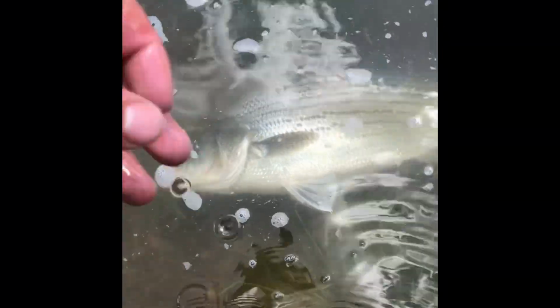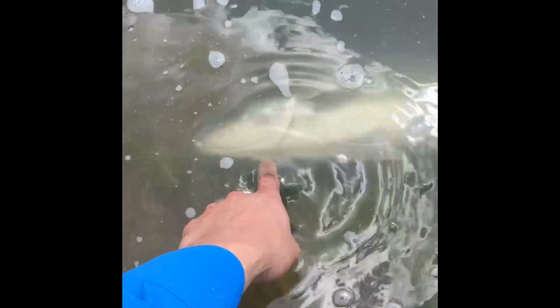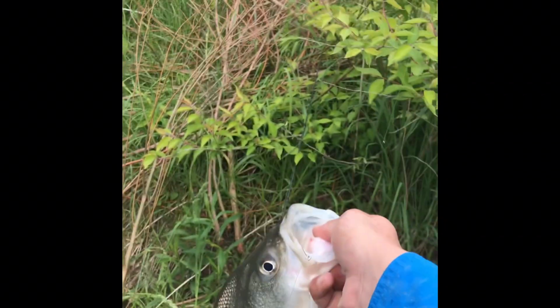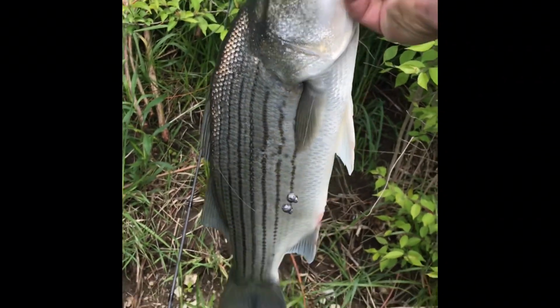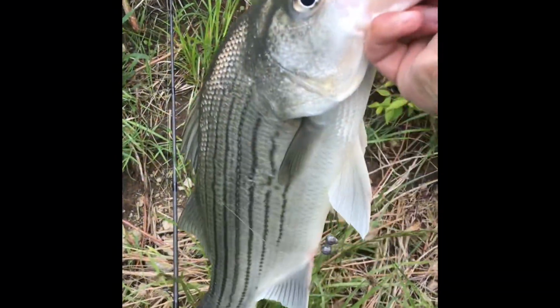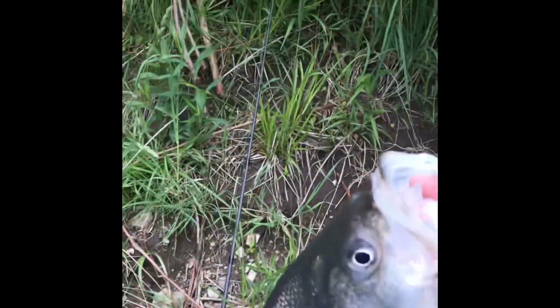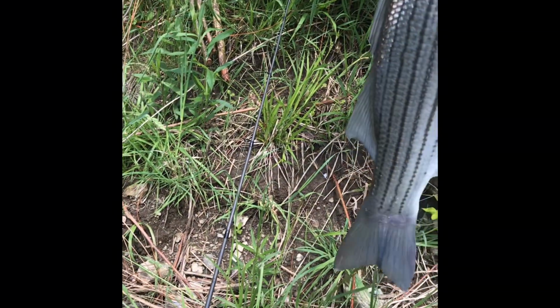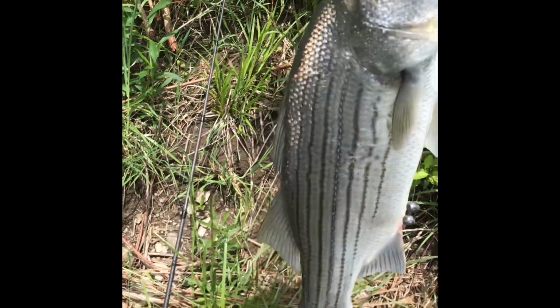Come on. We got a little bit of catfishing. Threw out a piece of bluegill and see how that went. The old hybrid got a piece of him. So I'm not sure what number this is today, but no, solid one, probably close to 20 inches, so let's get him back.